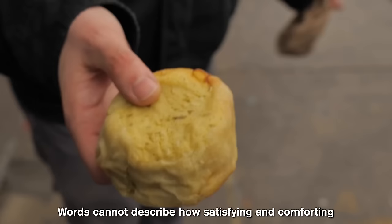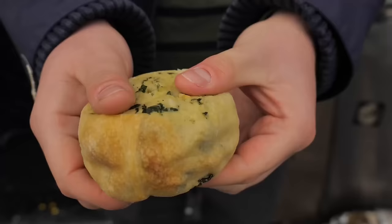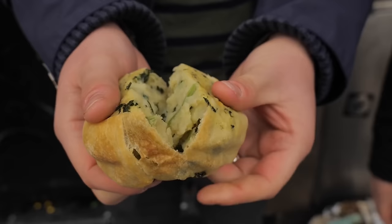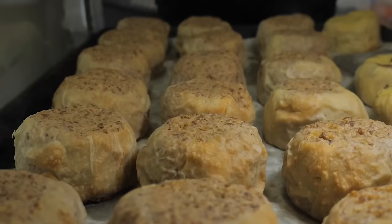Words cannot describe how satisfying and comforting a bite of a fresh knish from Yonah Schimmel is. Oh man, so good. I love that it's very light on the outside and so soft, mushy inside. I got mine with spinach. I like it. There's a little bit of an earthiness to it and a little extra vegetable. Why not? I'm actually a fan of the classic potato one. They have so many different flavors that you can go with.